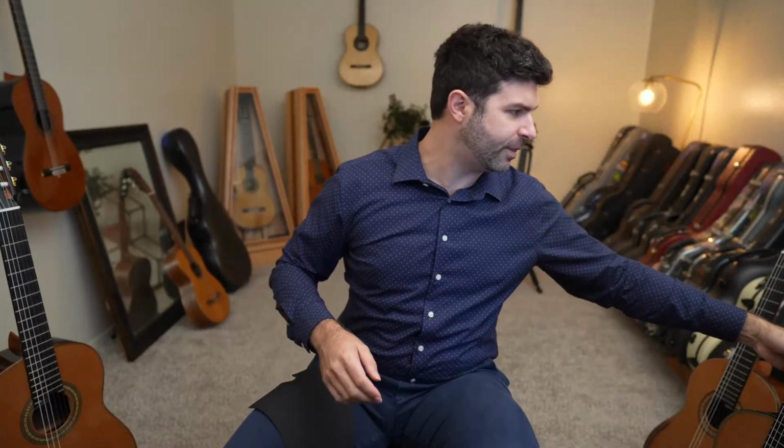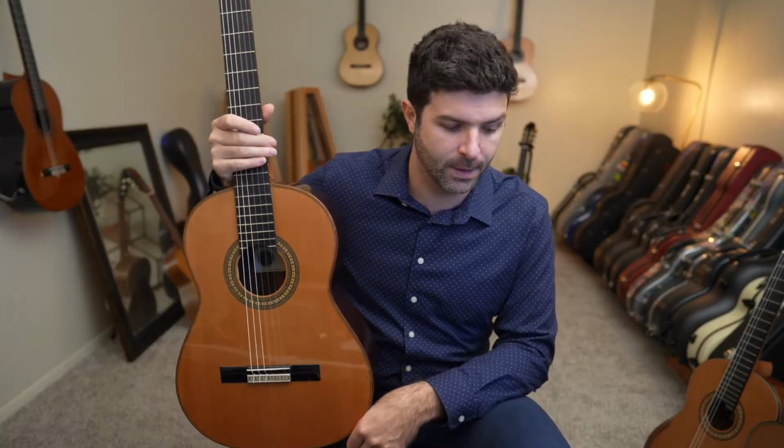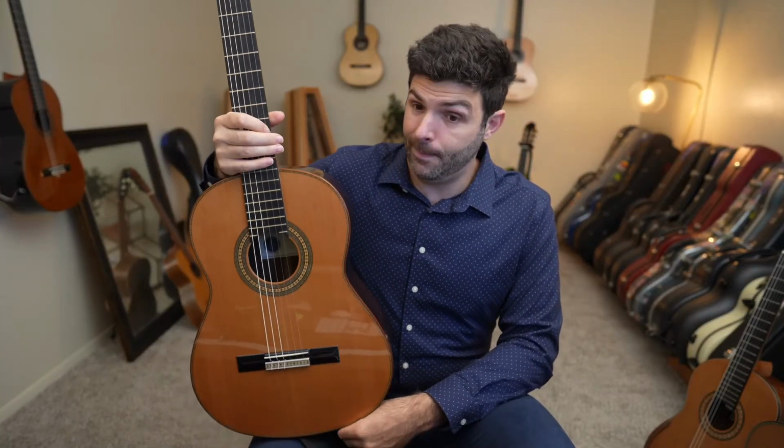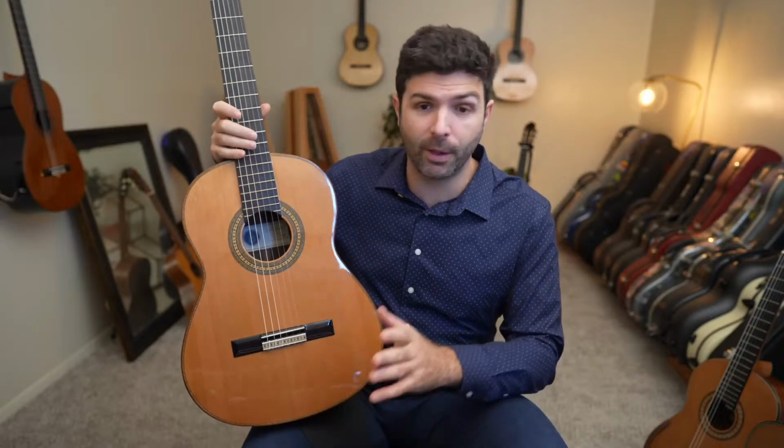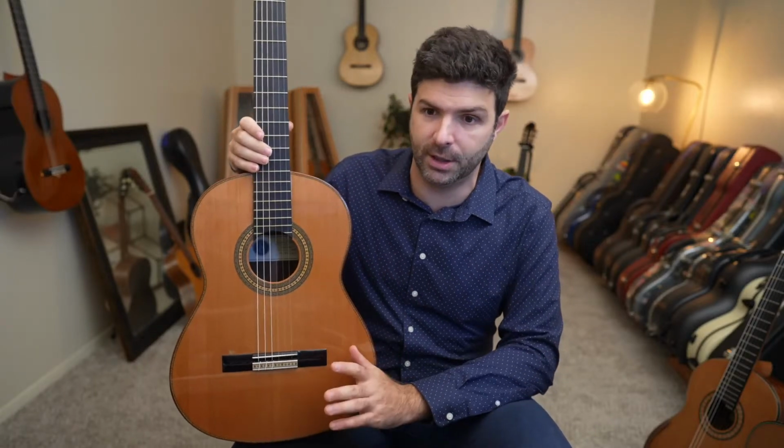Okay. The other guitar, I think my second one that I was going to show, at least by the description of the video, is this Daniel Stark Española II model. Now, this model is a completely traditional guitar. There's no raised fingerboard, there's no lattice bracing, it's completely traditional on the inside.